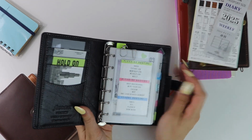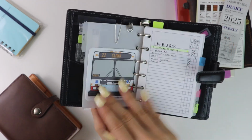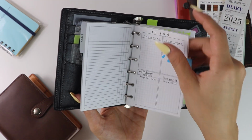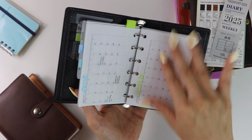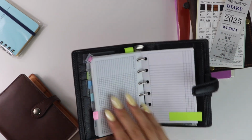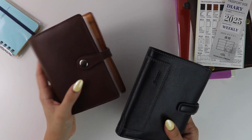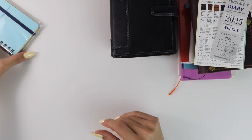I also have my rings. This rings, baby, I love her. We listen and we don't judge. I just was really vibing being in here. But I don't know, there is the thing of having to print every single page. And also, if I was going to do rings, I think I would move into the brown cover. Again, I'm not sure. Considerations.